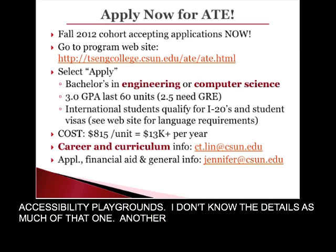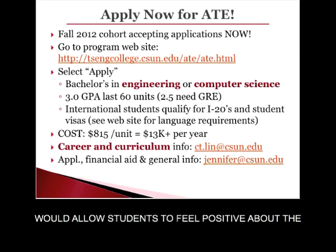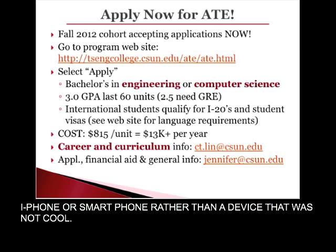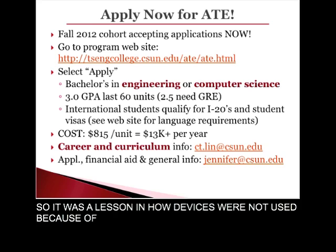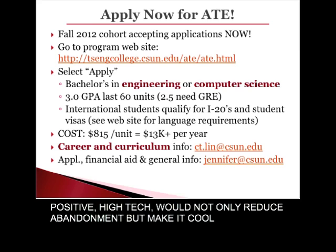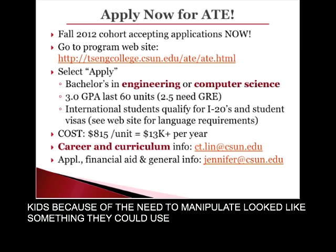Another student did a project on devices attached to cochlear implants that would allow students to feel positive about the use of the device because the handheld piece of it looked like an iPhone or a smartphone rather than a gadget that wasn't cool. And so her study was about the perception of adolescents in middle school of devices like this and how they would abandon and not use things that they needed because of the perceptions of their peers, and the use of devices and the development of devices that were perceived to be cool, positive, high-tech, neat by peers would not only reduce abandonment, but make it cool to have something like that, or at least blend in with other kids because the device that they were carrying, using, holding, touching, needing to manipulate looked like something they could also use for texting.